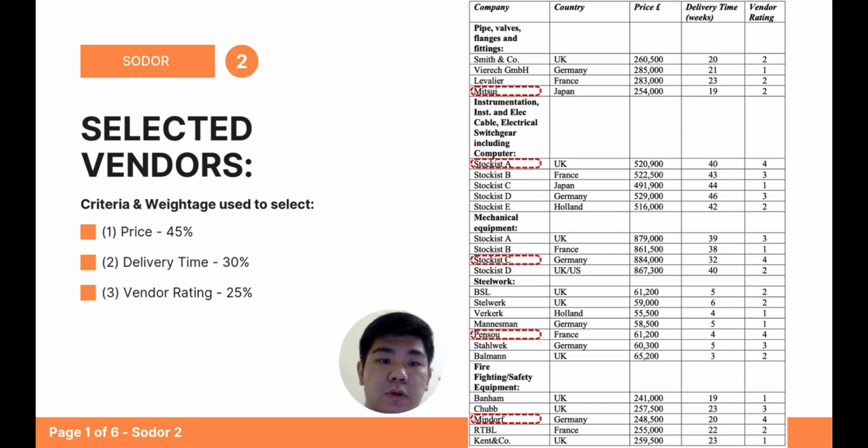We developed a structured approach that prioritized key criteria such as price, delivery time, vendor rating, and location. The process began with a thorough assessment of project requirements, followed by establishing criteria for vendor evaluation. A scoring system was then implemented to ensure transparency and consistency in decision making. For example, we selected Mitsui for piping due to their competitive pricing and shorter delivery time, while Stokissi was chosen for mechanical equipment because of their high vendor rating and reliable timelines.